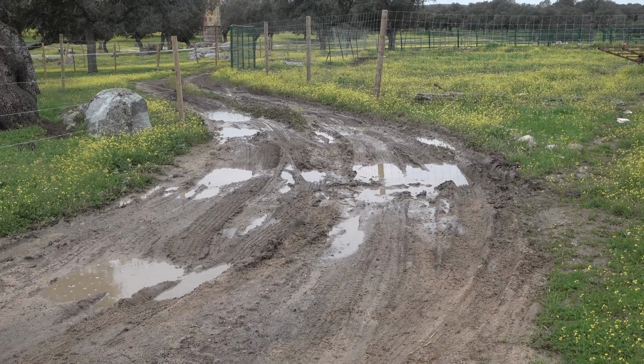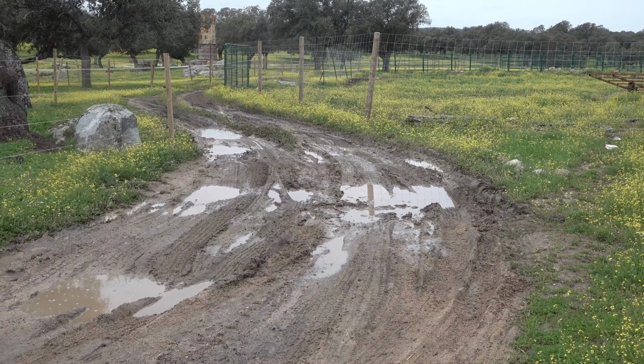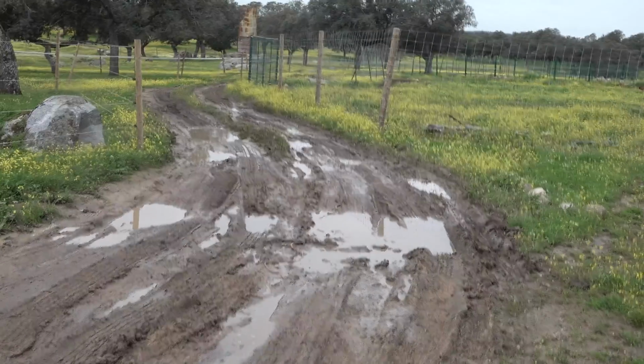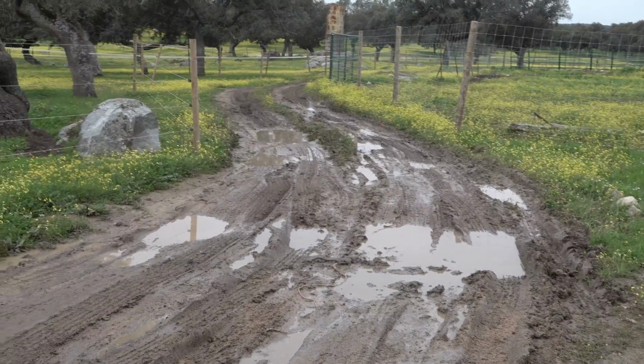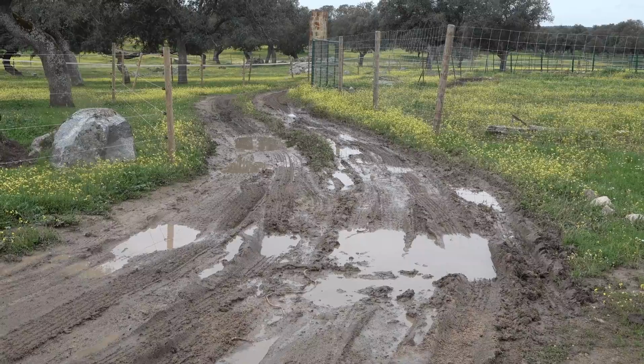The bad thing about the rain is all the mud that it brings. But if you have a good vehicle, that's not a big problem. And the animals, they don't mind, because they are 4x4 anyway.